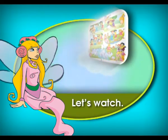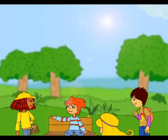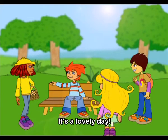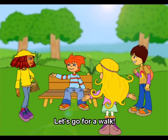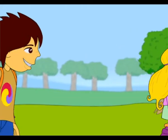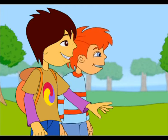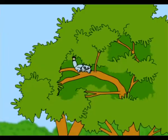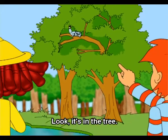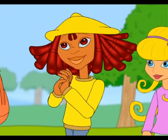Let's watch. It's a lovely day. Let's go for a walk. Listen, what's that? It's a kitten. Look, it's in the tree. Oh, it's so cute.